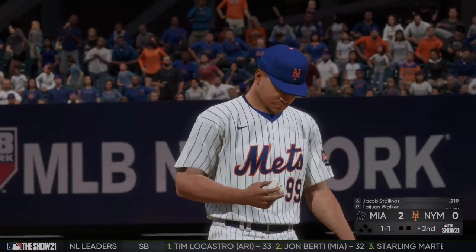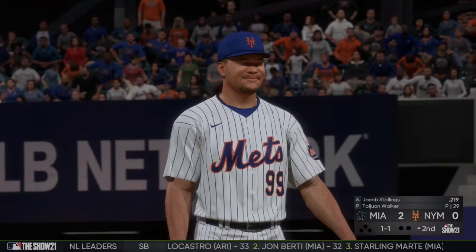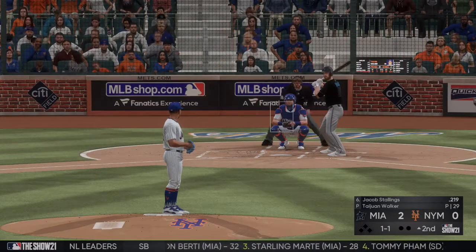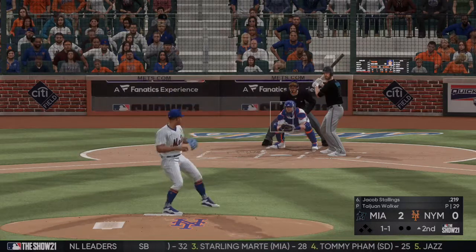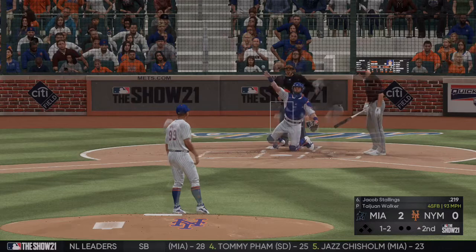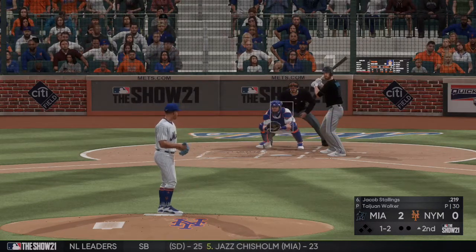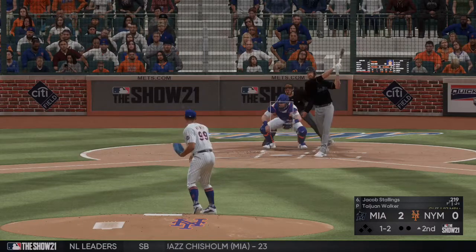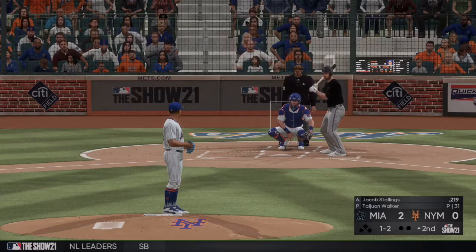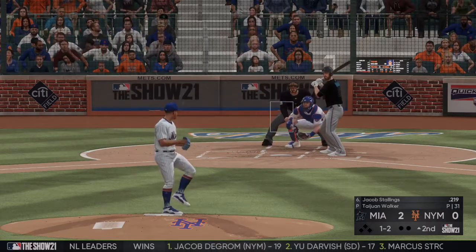High 80s down to the zone. Looks like a fastball coming, and then boom, the bottom falls out of it. Terrific pitch. 1-1. And he fouls this one off. Another 1-2 delivery.